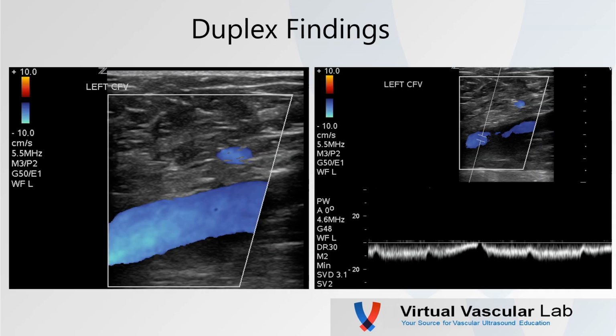So here's her duplex scan. Her left common femoral vein, widely patent. It was easily compressible. A pretty phasic flow, a little bit of pulsatility, but that could actually be just proximity to the artery there. However, respiratory phasicity was easily appreciated.